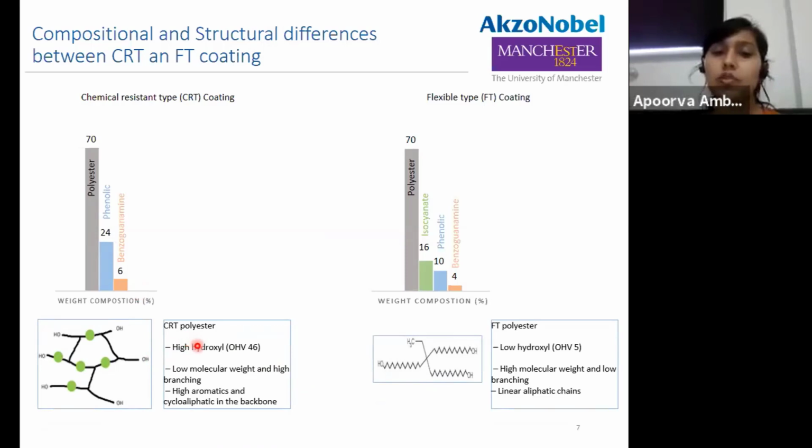So the chemical resistant type uses a polyester which has low molecular weight, a high amount of branching, and high aromatics. Such a polyester will be very compatible with the resol type phenolic, which also has a high amount of branching and aromatics. On the other hand, the flexible type uses a more linear and high molecular weight polyester. Indeed, we can imagine there can be some incompatibilities with aromatic-rich phenolic and benzoguanamine.